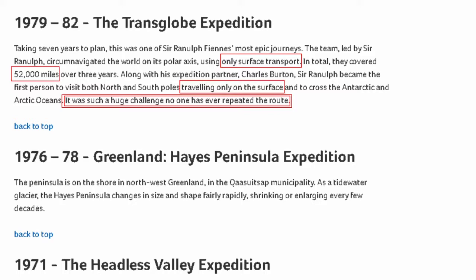But now let's take a look at this 1979 to 1982 Trans-Globe Expedition, the North-South Pole Circumnavigation. Yeah, right. No one has ever done that! No one has ever done that in the history of mankind! So let's take a look if there's any discrepancies that might lead us to believe that maybe this is some, I don't know, horseshit. It looks like 52,000 miles, it says here, in total was covered during this Trans-Globe Expedition. Again, north-south navigation, 25,000 mile circumference, yet 52,000 mile trip. And we can note that it says it was such a huge challenge no one has ever repeated the route.